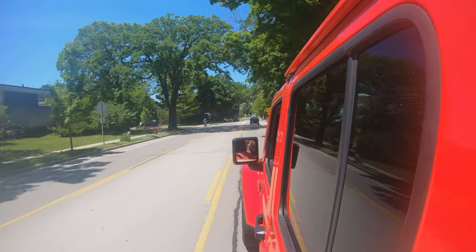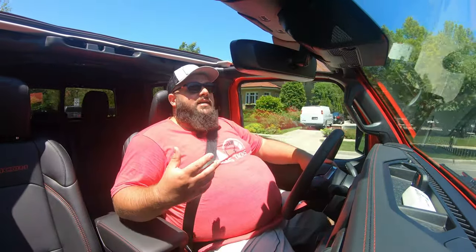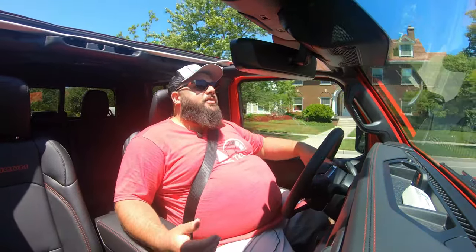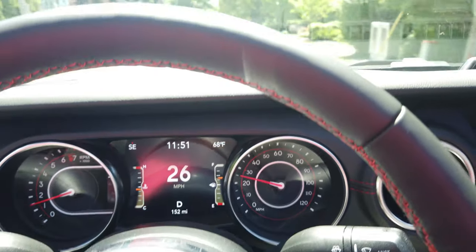So that's where the sacrifices are. Now let's talk about the gains. Well, the gains, I can take the roof off here. I could take the doors off. I can off-road this baby. It has off-road capabilities that the Ford doesn't have.